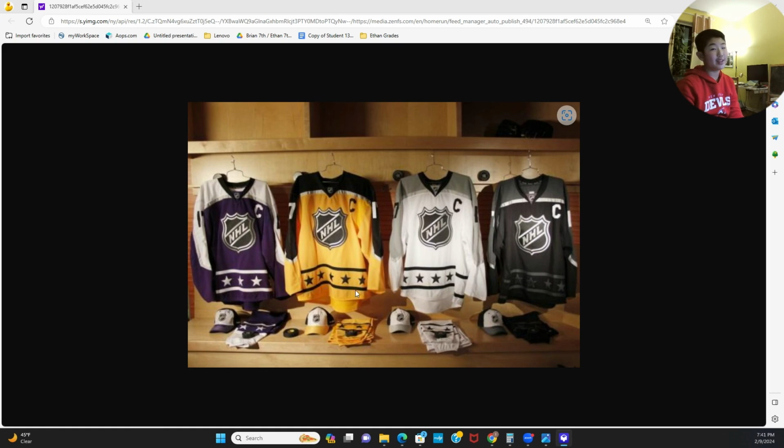I have no idea. I'm not a jersey designer. It's just my opinion. But you know, it's pretty good. The yellow, the banana. It will look like a big fat banana. The purple, I think this is my favorite one. I just said it was my least favorite, but it's also my favorite because it's very unique.